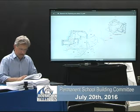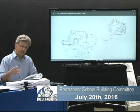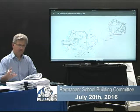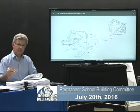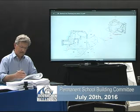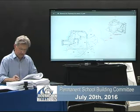Then we have contingency transfers. CT26, casework layout coordination. Again, architecturally, we had shown some casework, and the equipment drawings had shown some other casework, and we had to coordinate them. Some miscellaneous rooms weren't quite fully coordinated, and this caused us to add a few pieces of casework or shift some casework around, and that cost was $9,429.